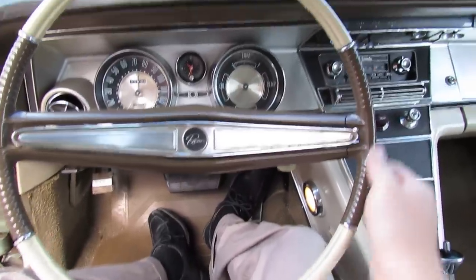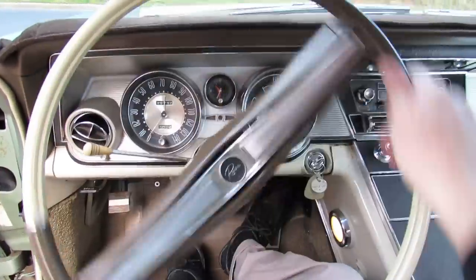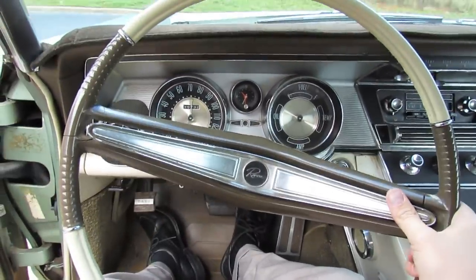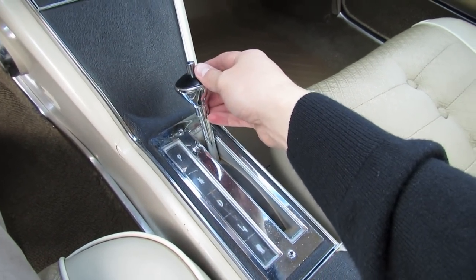Color keyed steering wheel with chrome accenting to match the interior. This one did come with the optional power assist steering system. It's very fluid, if not effortless. Long, sleek chrome horn insert. Also has power brakes, replacing the 2-speed turbine drive Buick Dynaflow automatic transmission.